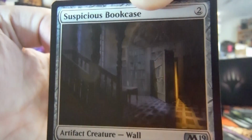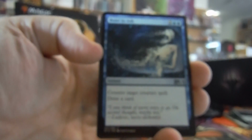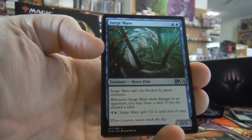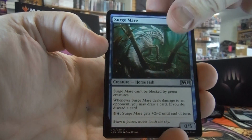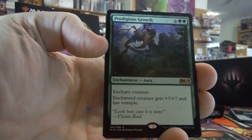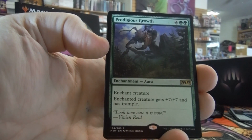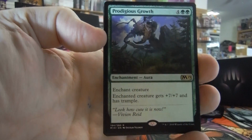Wow. Well, it looks very suspicious back there in that bookcase, I can tell you that. Maybe they're hiding our mythics behind it. Maybe. Bone to Ash. Bone to Ash. Surge Mare. Surge Mare, this is part of a cycle. And let's see our first rare. We've got a Prodigious Growth. Enchanted creature becomes ginormous. Okay.